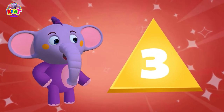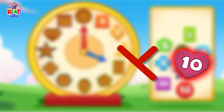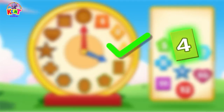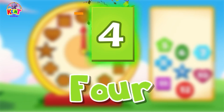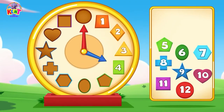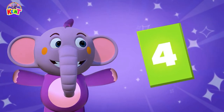I just love it. Right, what's next? Number 10? No. It is not. It is number 4. Correct. 4 comes after 3. And what shape is it? 4 is a rectangle. Perfect fit. Yes, woohoo! You're doing it, you're doing it.